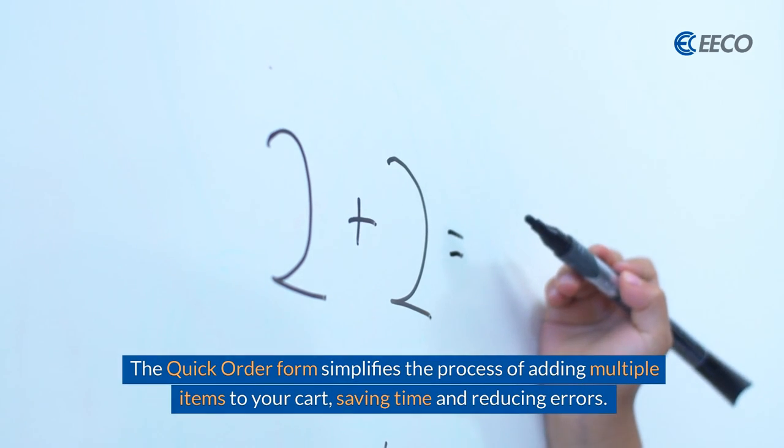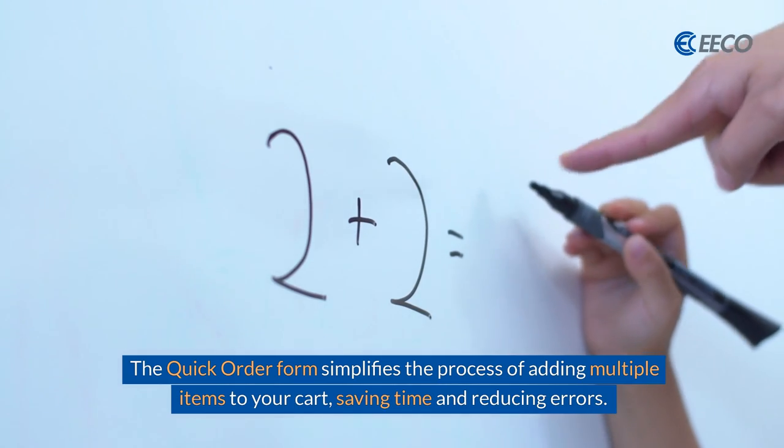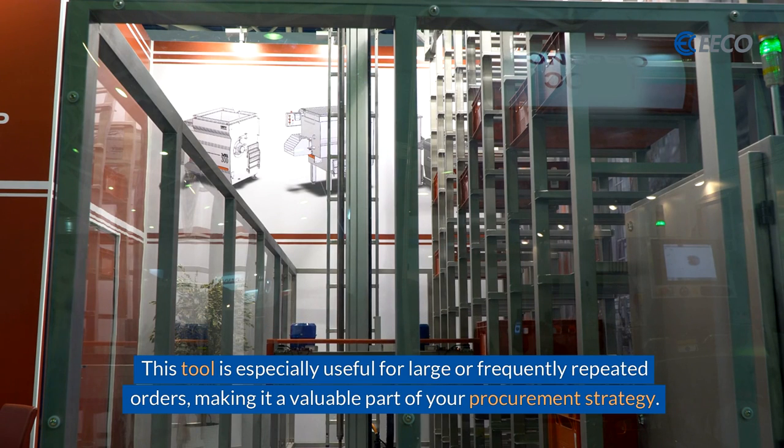The quick order form simplifies the process of adding multiple items to your cart, saving time and reducing errors. This tool is especially useful for large or frequently repeated orders, making it a valuable part of your procurement strategy.